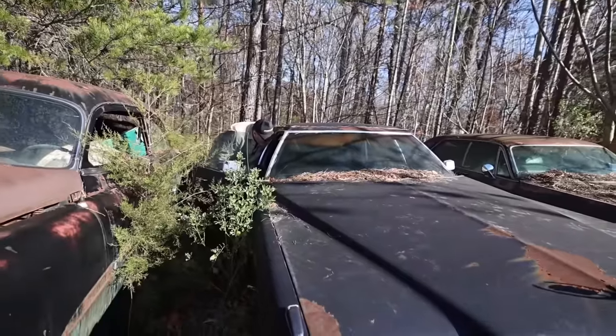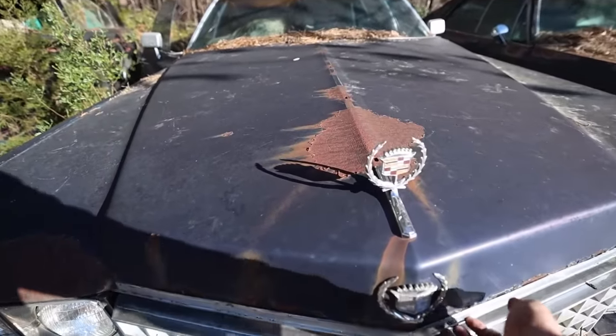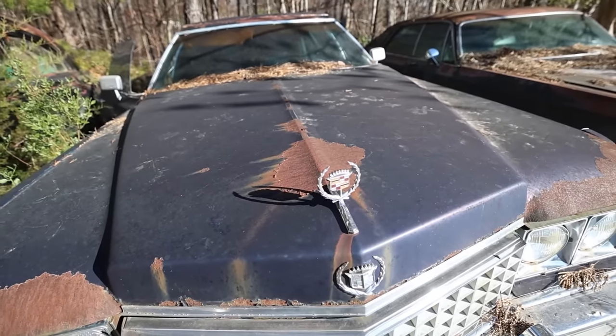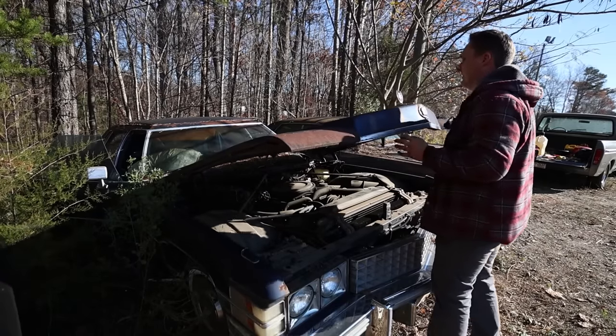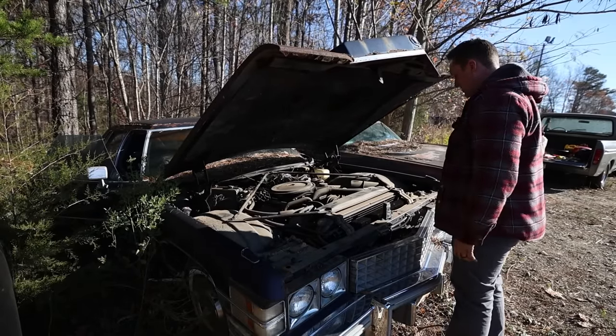All power windows that probably don't work. No keys. That's gonna be fun trying to figure that out. I pulled the hood release. I want to see if I can. Nope. Just kidding, it didn't work. Oh, something did something. Oh, come on up there, big girl. Oh, there it is. Sure is.